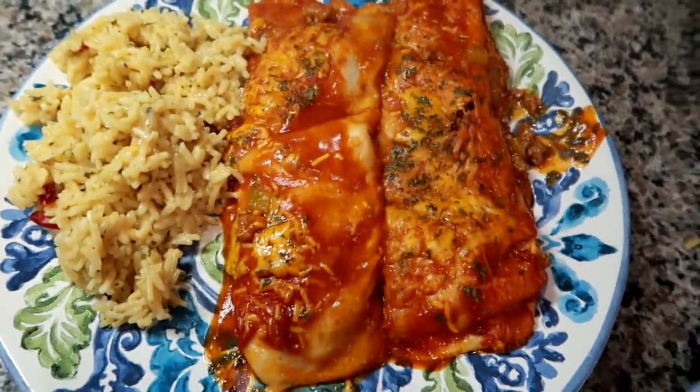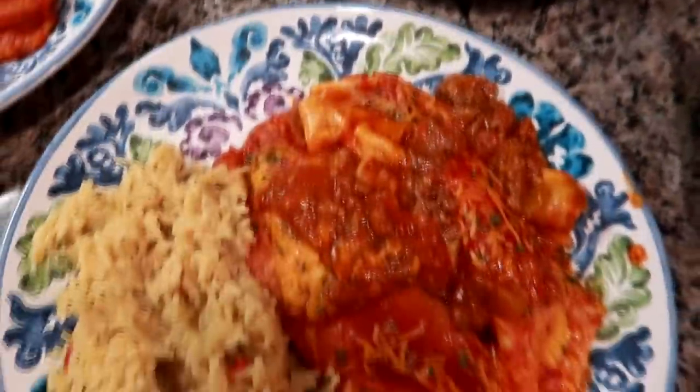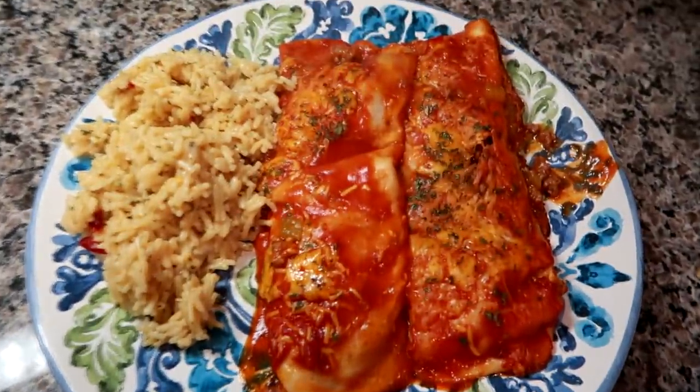Hey guys, for dinner tonight, we are having the enchiladas. So Justin's over, so this is my plate. This is like a queso rice by Knorr on the Knorr sides. It's just really easy to cook up in like 10 minutes. So we're all having the rice and the enchiladas, and this is our dinner tonight.